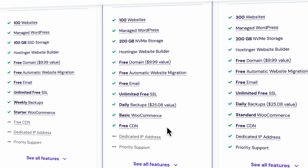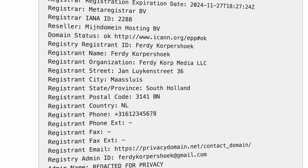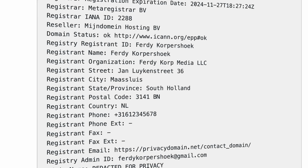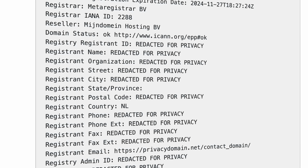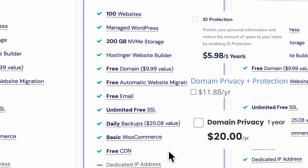Normally, when you register a domain, all the information you fill in, your address and your phone number, will be visible on the internet. And companies can start to send you emails like, hey, I can make a website for you, I can make a logo for you. And when you have domain privacy, that information is hidden. With other web hosting companies, that costs money. But here at Hostinger, it is free.